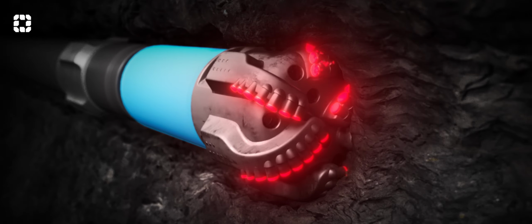Challenges with deep drilling are just an extension of the challenges that come with hard rock. You really want to get those PDC cutters engaged with the rock. It needs a lot of weight to do that, and when you try to do that at the end of 10 kilometers of drill string, it's very hard to get there.